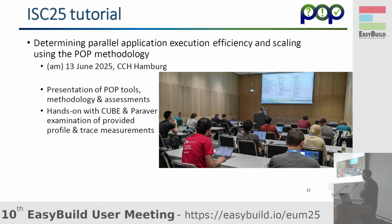Finally, just to mention that we have a tutorial accepted for ISC this year. We had it last year, but we're doing it again this year, a half-day tutorial giving some hands-on experience using our analysis tools. In the scope of that tutorial, you can only work with pre-recorded measurements, but that's a starting point to understanding what you can get out of our tools and how to use the methodology and tools that are developed in the POP Center of Excellence.